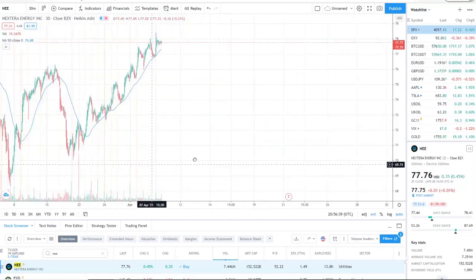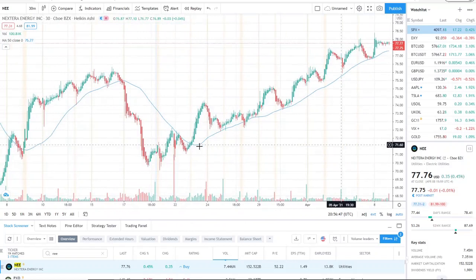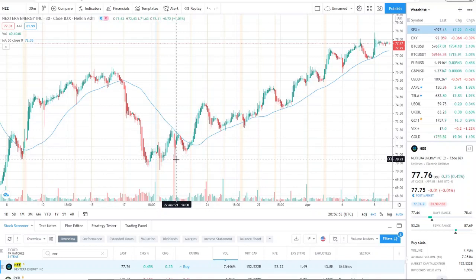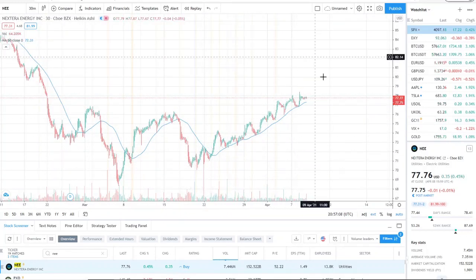So when I mentioned it on March 21st, right, it had actually gone downwards. It was this weekend right here, sitting close to $72 and some change. And then it dipped on the 22nd down to $70 and some change. We never saw it touch that again. It bounced back up, came back down to 71, and since 71, it's been shooting up, okay? Just going up and down, up and down.